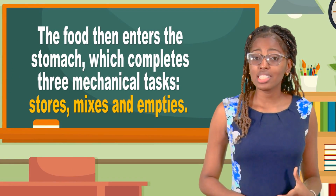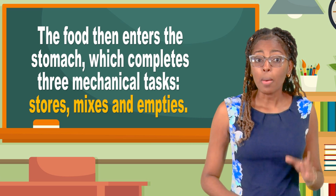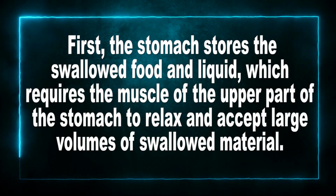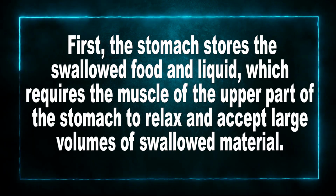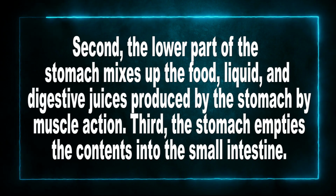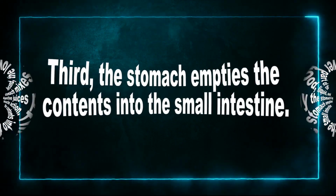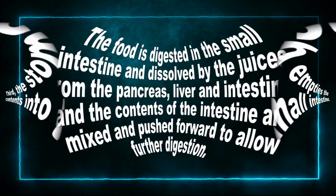The food then enters the stomach, which completes 3 mechanical tasks: stores, mixes, and empties. First, the stomach stores the swallowed food and liquid, which requires the muscle of the upper part of the stomach to relax and accept large volumes of swallowed material. Second, the lower part of the stomach mixes up the food. Liquid and digestive juices are produced by the stomach by muscle action. Third, the stomach empties this content into the large intestine.